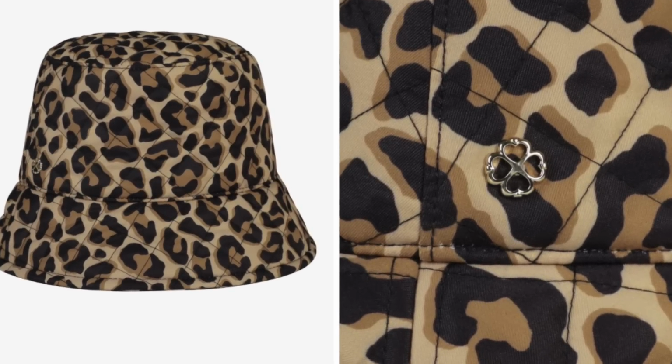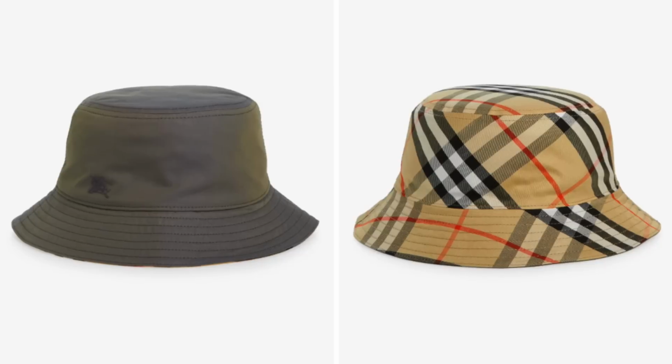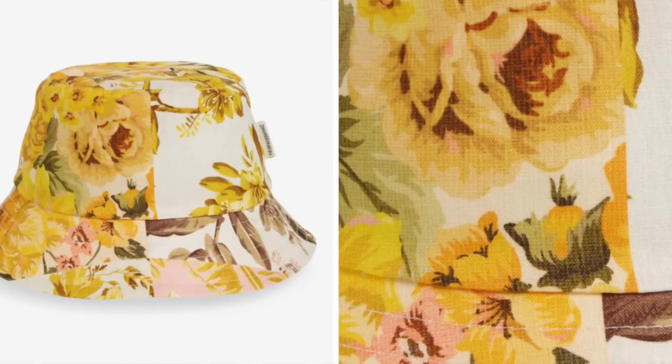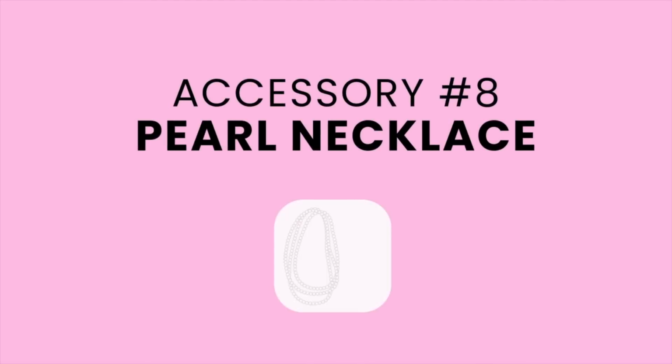If you're putting on a pair of shorts and a t-shirt, you've got a very casual look. A cute bucket hat with a fun design, like maybe a plaid or a floral print, can really finish off and pull together the whole outfit. Number 8 on my list are pearl necklaces.